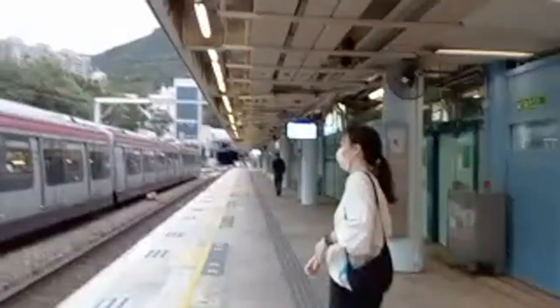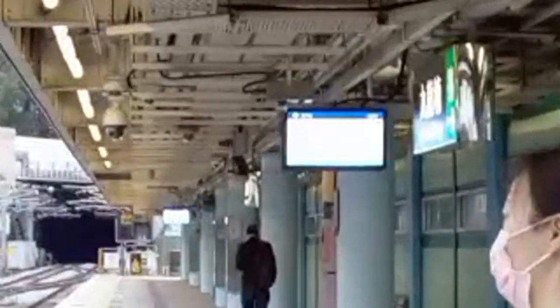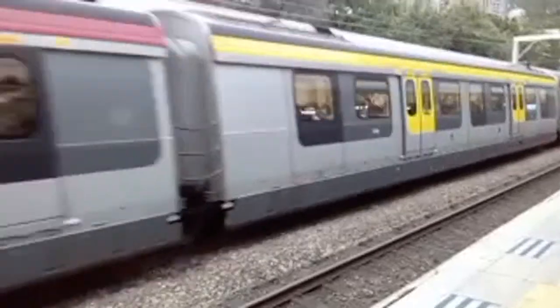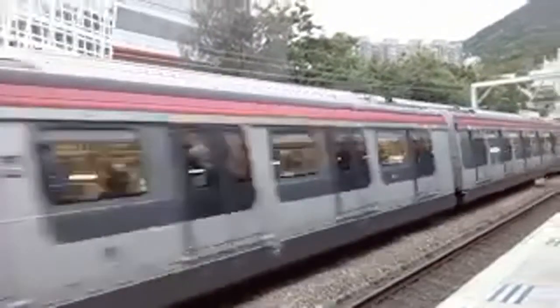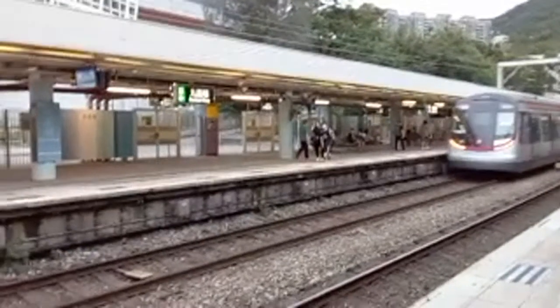Yeah, Mong Kok East, 18 minutes. The zooming feature for YouTube. What is that? Is that the train to Sheung Shui?